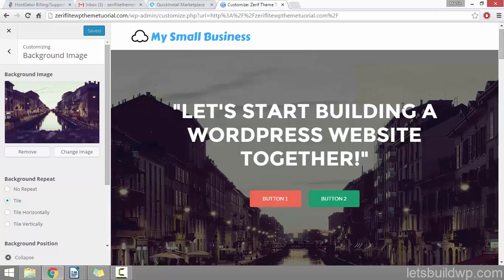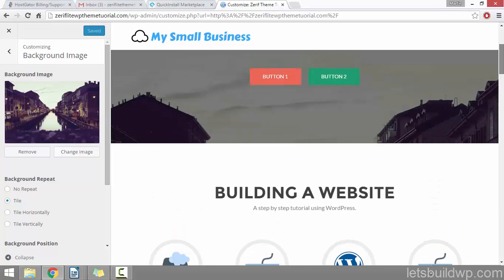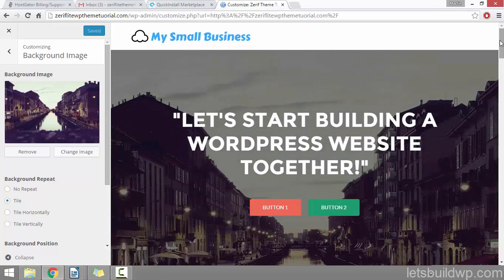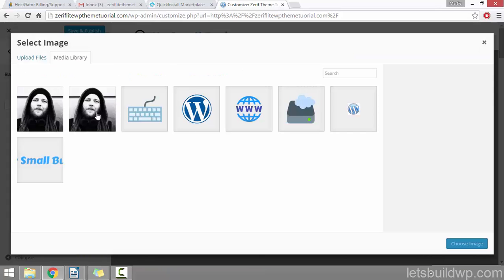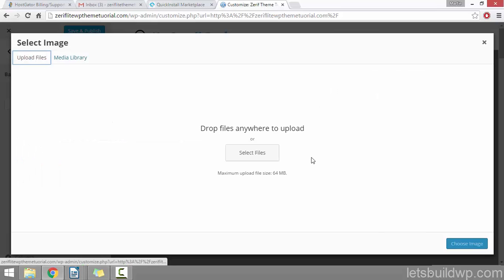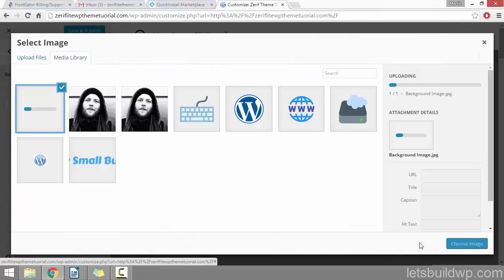The cool thing I love about the background image is that it stays still and your website scrolls past it. I think that's a really cool looking feature that'll help your website stand out from your competitors. So to change the image, we can just literally click here where it says remove, and that removes the image. Then we can click here where it says select image, then upload files in the top left, select files in the middle, and then we can search for the image on our computer. So I'm going to use this one, and then click open.